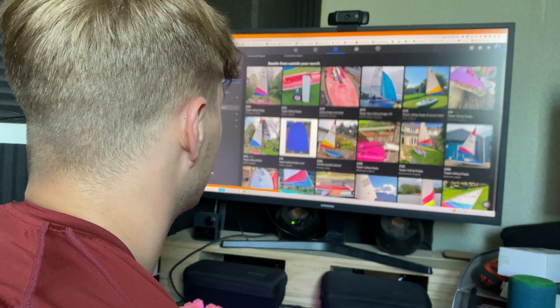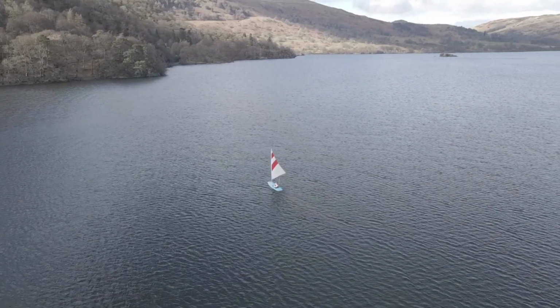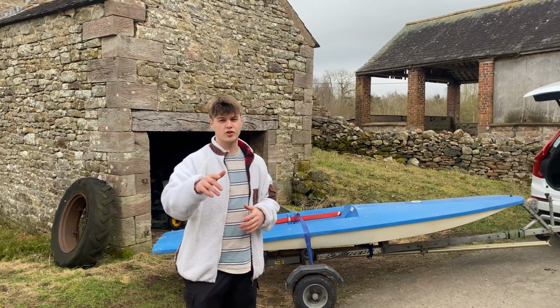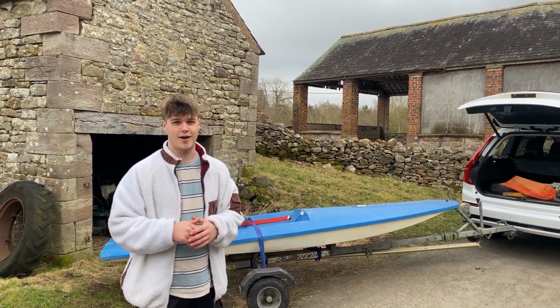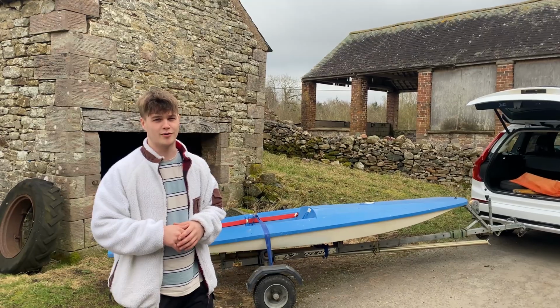Whilst browsing Facebook Marketplace, I came across this free sailing dinghy. We thought that this free boat would be a great opportunity for us to get back into sailing, ready for some crazy missions later in the year. We've just secured a free sailing dinghy. I'm going to be taking it home, repairing it up, getting it all nice and ready, and testing it out on some of our local lakes and more.